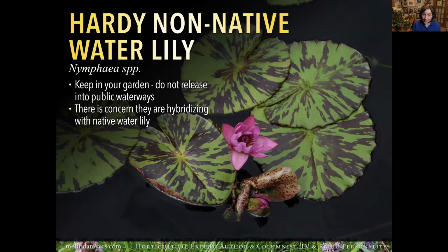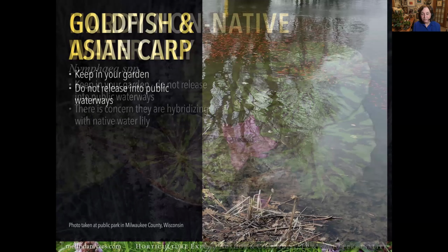Yes, you can plant hardy non-native water lilies in your garden. We just hope that you will keep them in your garden. It is illegal to put them into natural waterways, lakes, and ponds. Why we're concerned is that some of these are hybridizing with our native water lilies. And when a native ends up hybridized by a cultivated variety, often the vigor is increased and the non-native can take over and crowd out the native plants. So keep them in your natural water features, your ponds, your water gardens. Do not place them into waterways, because that's how they can spread.